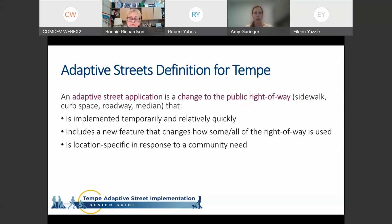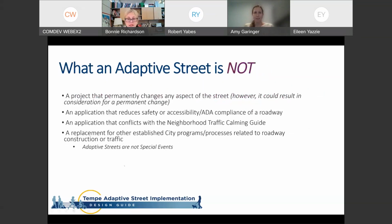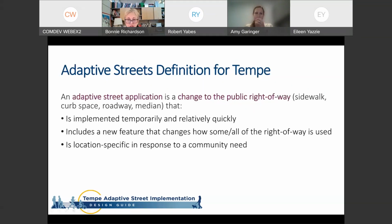And so we'll talk a little bit more about that. So go to next. I'd say also, Amy, that this is not intended to replace any of our existing programs or standards. We have a traffic calming program that's for permanent traffic calming. We have other programs that address different needs. This is specifically to be used in an adaptive, temporary way.